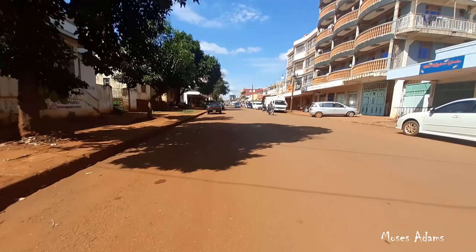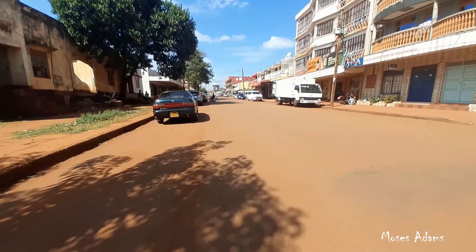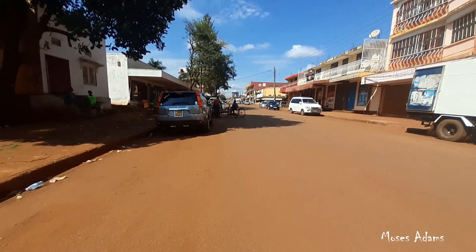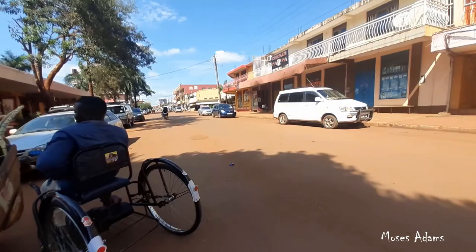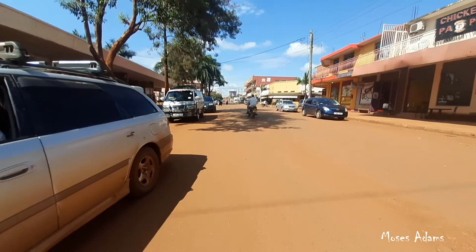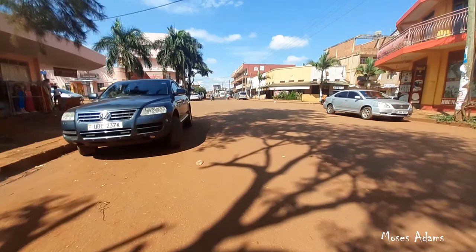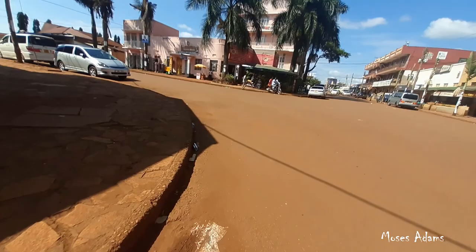Yeah, so this is how Iganga Road looks like. And if you want a good restaurant where you can eat chicken and chips, it's called Chicken Papa, just at the opposite of the road. Guys, check out this cup place. So organized, so green.